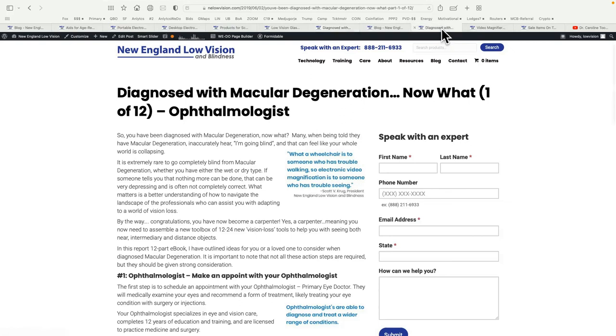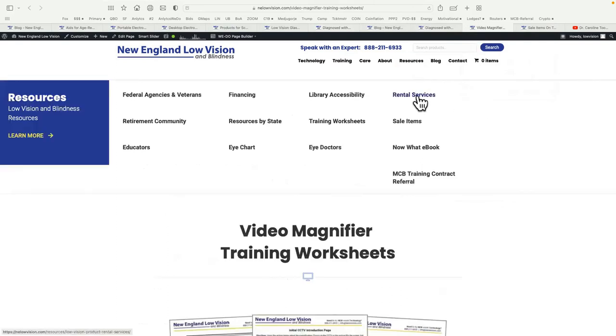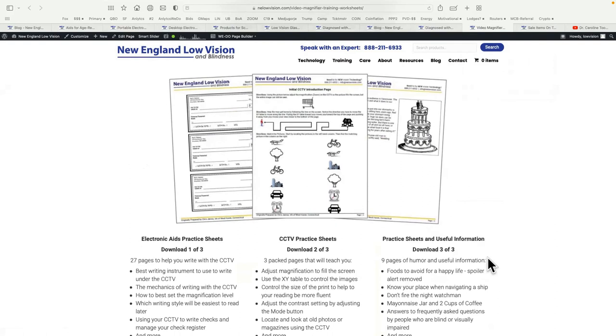That is the book. The next one I'm going to go to is training worksheets. So again, under resources, you have training worksheets right here. When you click on that, you get to this section, and these are also free. These were developed by me and Chris J. Roz, who is a low vision therapist at the VA up here in New England. And this is to train people how to use their desktop video magnifier for reading and writing.